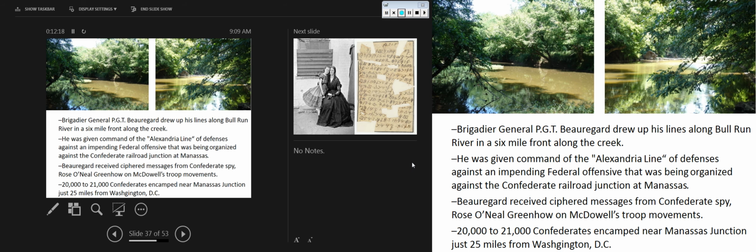So what Beauregard is given is command of what is called the Alexandria Line. These defenses are basically organized to hold the Manassas Junction, this railroad junction. And this railroad line, the Manassas line, runs from just outside of Winchester, Virginia, from Front Royal, all the way down to Manassas. So this is a major railhead that is not directly in between, but it is closer to D.C., and it is in between Washington, D.C. and Richmond, Virginia. Beauregard's got about 20 to 21,000 troops encamped near the Manassas Junction.